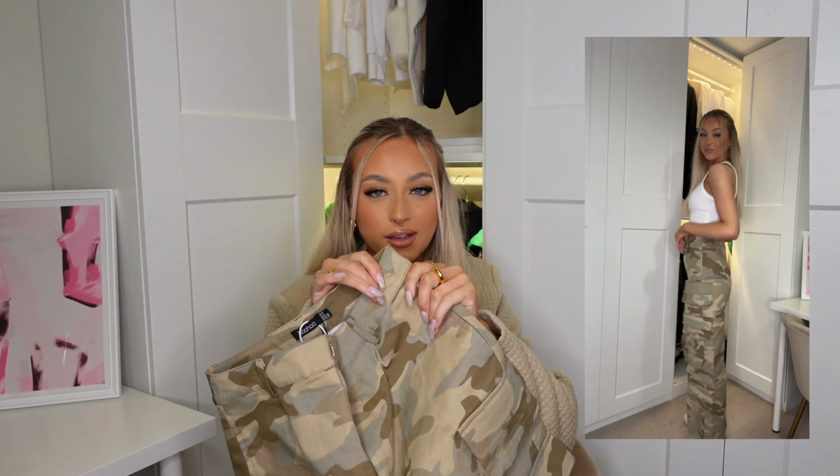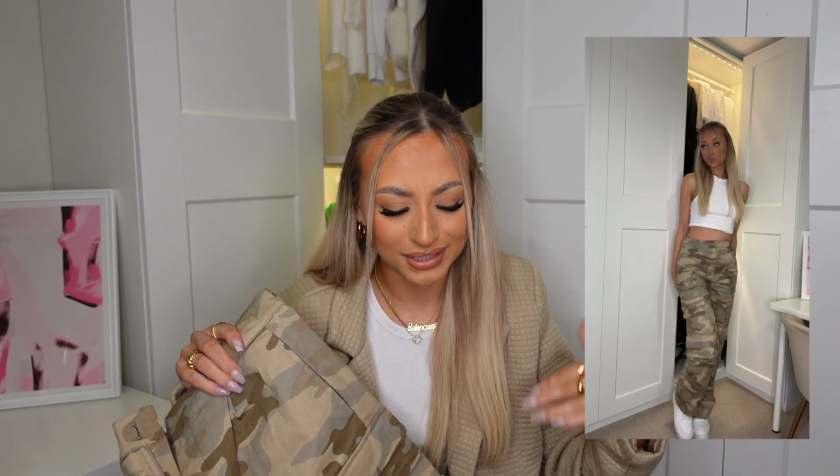Got these in a size 8. I do size up with the style of these Boohoo cargos just because I like to pull them down a little bit. Not a super low waist moment, but sitting on the hip vibes. Like I said, I do have this style of cargo trousers in a few other colours, and the different colourways are a different fabric to this.